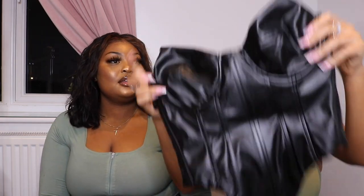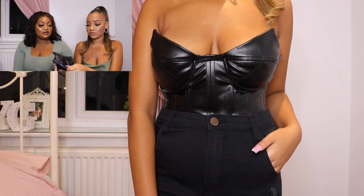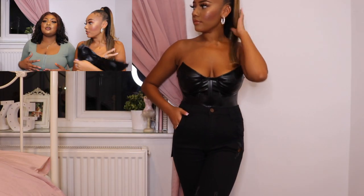I got these cups, but it's really nice. I tried it on and I really liked it. One of my favorite things that I got is a bodysuit at the bottom. And this one has the boning and the cups, so it's really supportive.